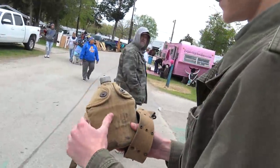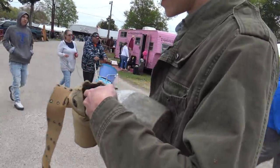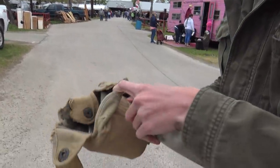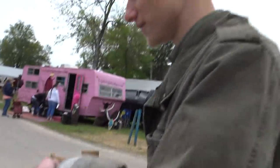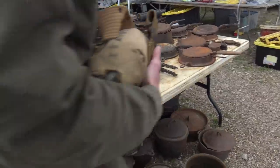First item acquired: canteen with canteen cover, pistol belt. Not only that, I got the little thing that you can eat off of. So this is a really good deal. Look at this stuff. These are really expensive.